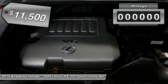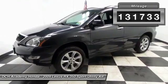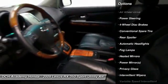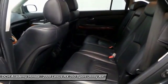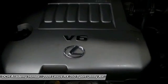This vehicle has less than 135,000 miles. Here are some of this vehicle's great options: keyless entry, power liftgate, power passenger seat, CD changer, steering wheel audio controls, all-wheel drive, leather-wrapped steering wheel, power steering, adjustable steering wheel, auto-dimming rear view mirror.